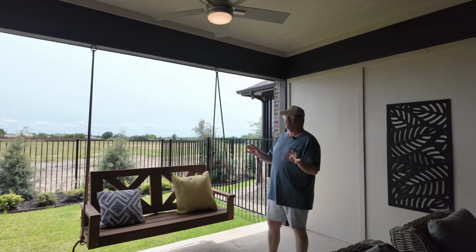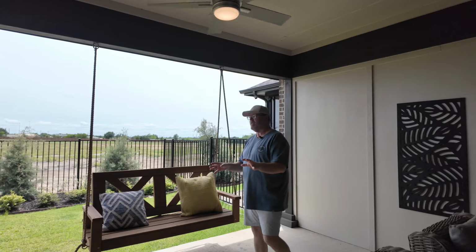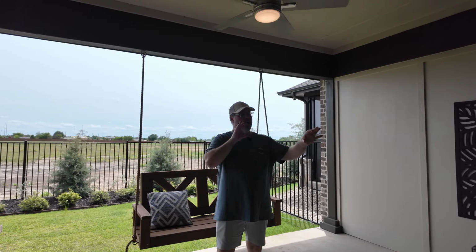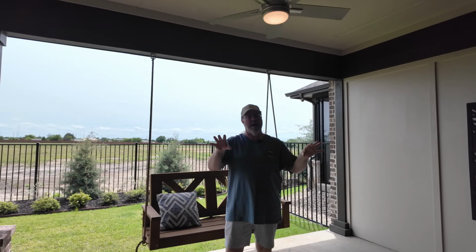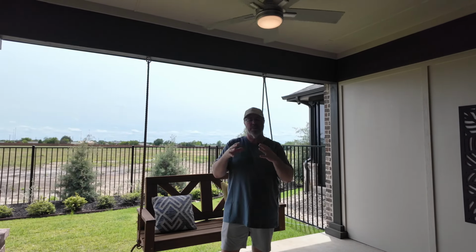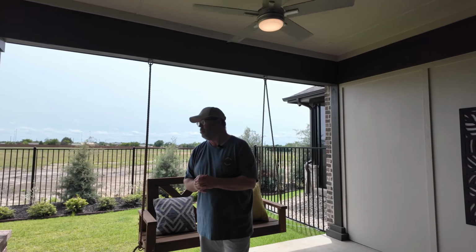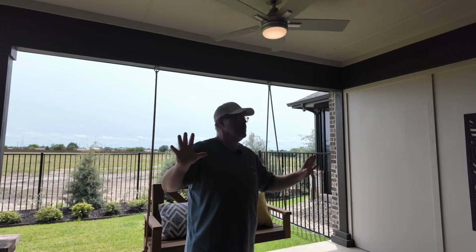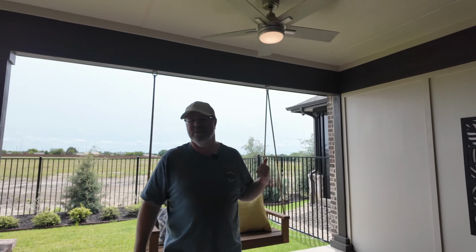And one of the nice things about Ladera is when you are back to back, they never have the patios facing each other. So you'll always have that sense of privacy, which is really nice and well thought of. But that is great. This thing is perfect. Let's go into the next model and I'll actually show you that.